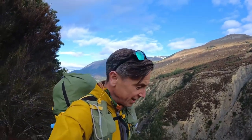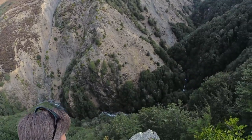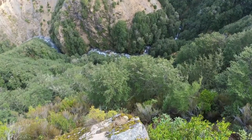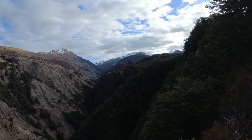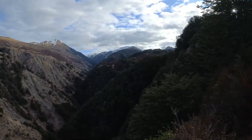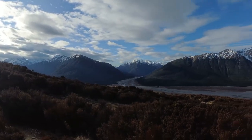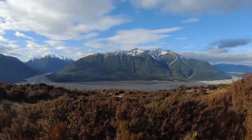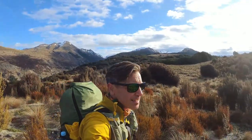Checking these views out already. Look at this. It's pretty epic. And yeah, plenty of snow still up the mountains. Outstanding.